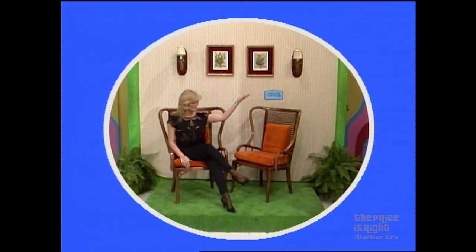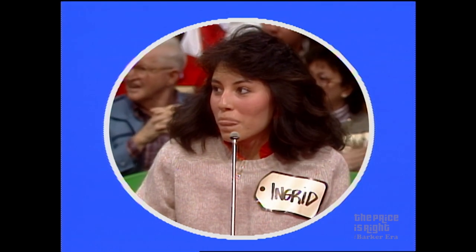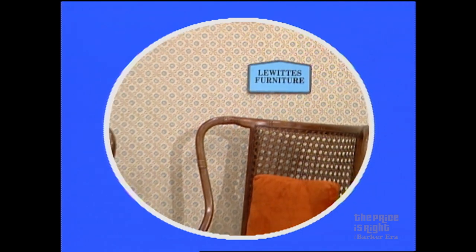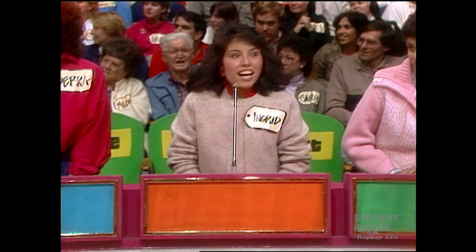A pair of chairs. From Lewittis, elegant high back wing chairs made of finest bent Appalachian hardwood, seasoned back of keen mesh with 100% cotton velvet cushions, an original designer creation from Lewittis. Do you have a bid for me, Ingrid?